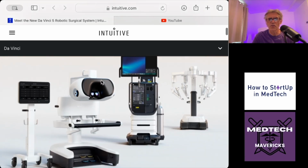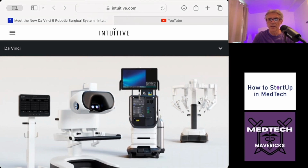Let me run through a few things just to remind you what there is here. So here's the main boom. The main boom looks very much like the Xi, but I can tell you, having sat on it and driven it, it is nothing like an Xi. At the back of there, by the way, just back in there is where the hub is, that I'll show you something on a video later.